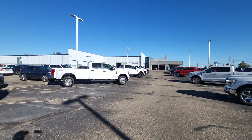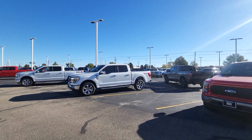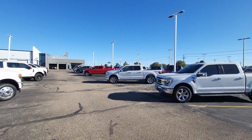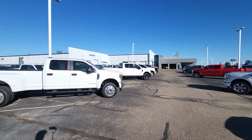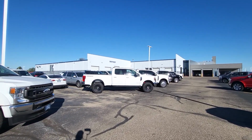And then some more F-150s. So not only do they wrap around the front and the side, but also down this row here too. And then we have some used Super Duties here too. So pretty cool there. Looking pretty sharp.